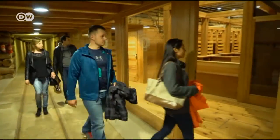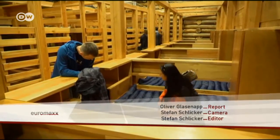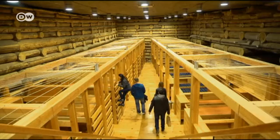The air is free of any pollutants which are abundant on the surface, and from allergens like pollen and other small particles. And anyone who hasn't had enough after a 3-hour tour can even sleep here. Overnight stays are the latest attraction in Wieliczka.